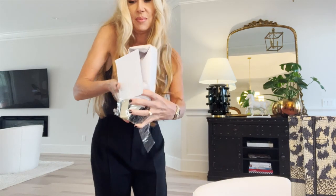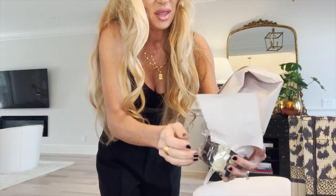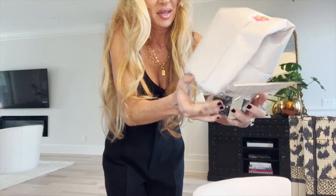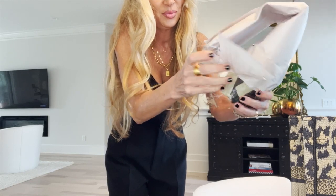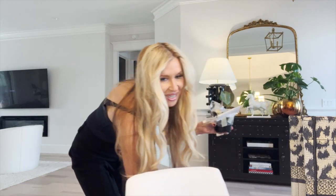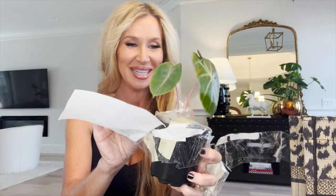Okay, so it was taped like that. Oh gosh, this poor little thing. No, I've got it mostly here. Let me sit down. Okay, so I was thinking this is a girl. Look, it's an Alocasia with a pink stem. Isn't she cute?